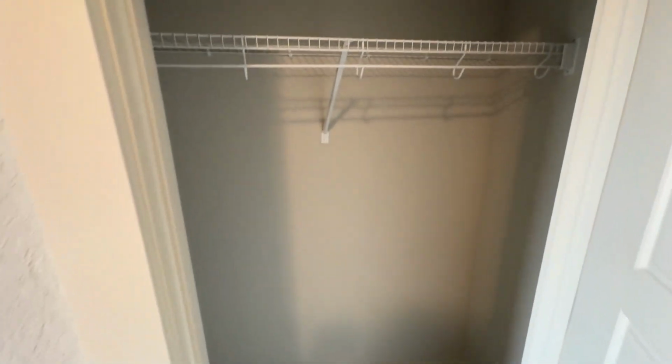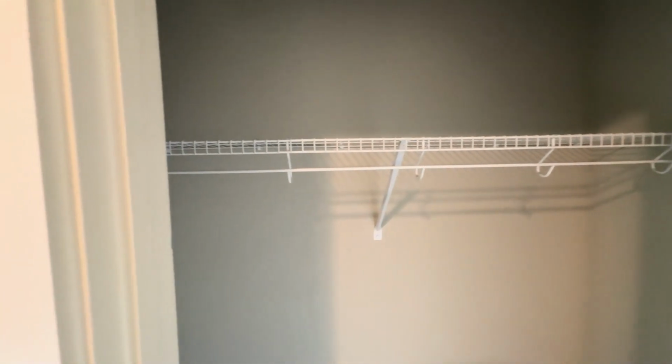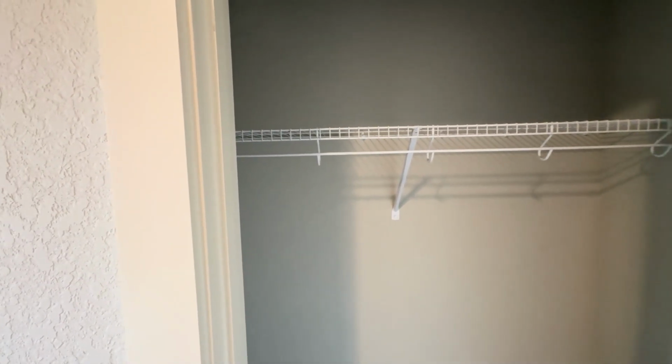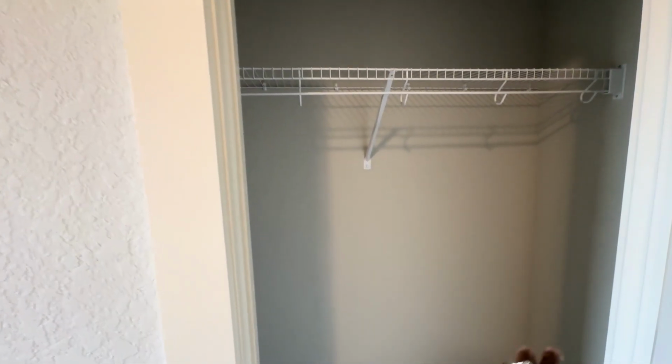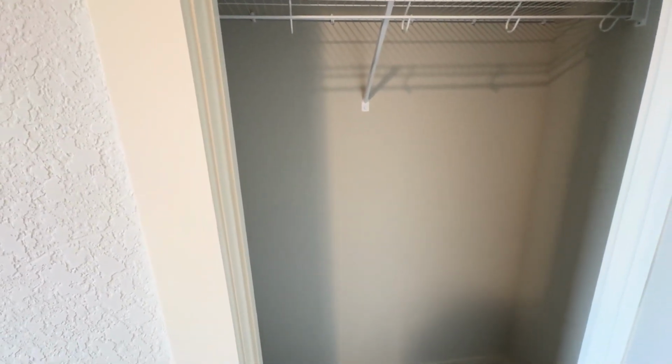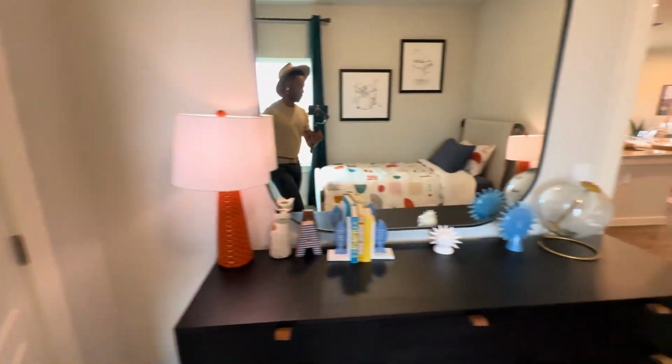However, the closet is not as big as we would expect when it comes to growing into the home, like we were talking about if you were watching my other previous video about Perry homes, which isn't necessarily a bad thing. You can always add another rack over here. You can add a drawer system down here. So you have the space to do that, okay?